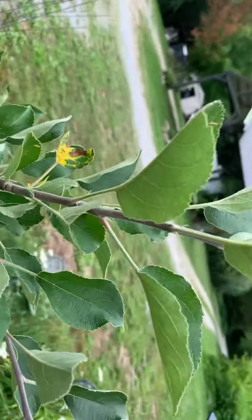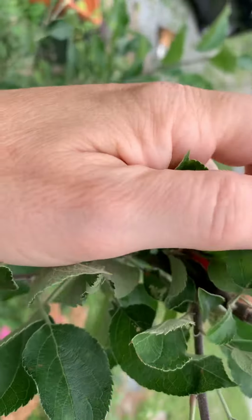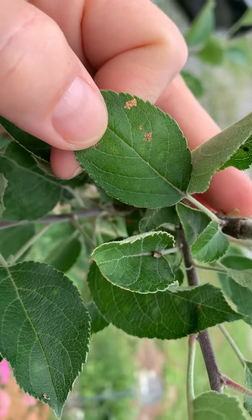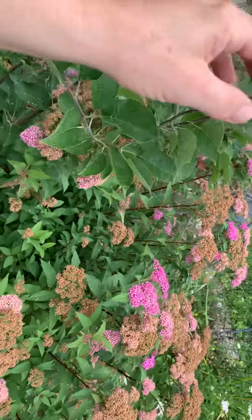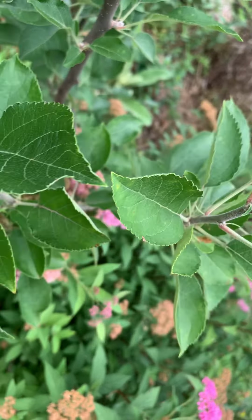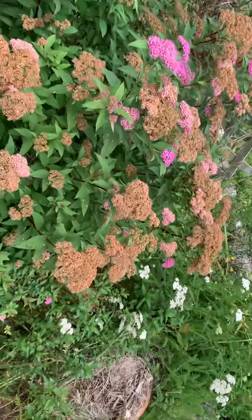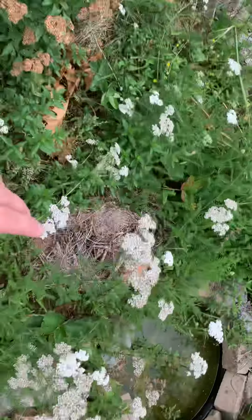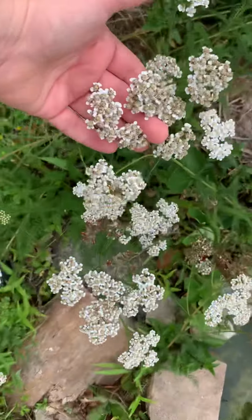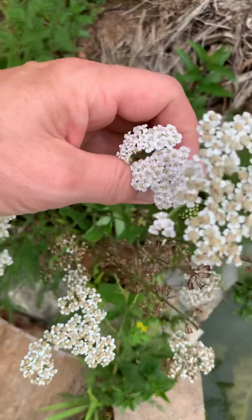The apple's doing really nicely. I don't see hardly any of the red spots. I don't think that even is a red spot from the disease, what do you call it? Well, there's some. But when it blooms, I don't know if it's going to bloom this year, but when it does, I'll have to spray it with the copper sulfide. Yarrow, kind of past its peak now. Some of it's still pretty fresh.